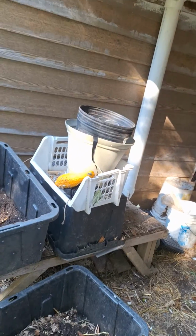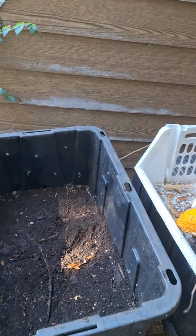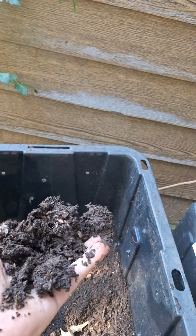So it's a real easy way to turn your food scraps, everyday food scraps, into a wonderful, wonderful, rich, dark soil that can be used many ways in your system.